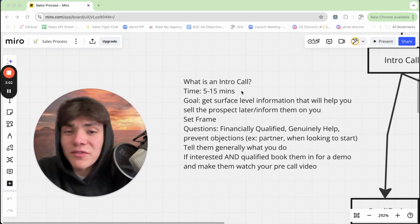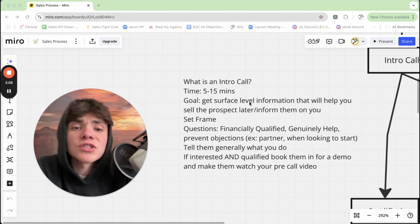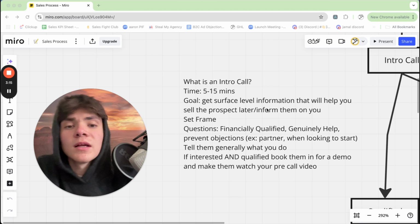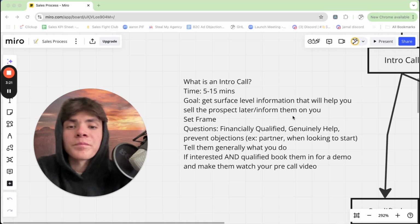It's anywhere from 5 to 15 minutes. As long as you get through everything, there's no specific time, but it's fairly quick. And the goal is to get the surface level information that's going to help you sell the prospect later on for the actual demo call, the sales call, and inform them slightly on what you do, just giving them enough curiosity to want to show up to that second call.